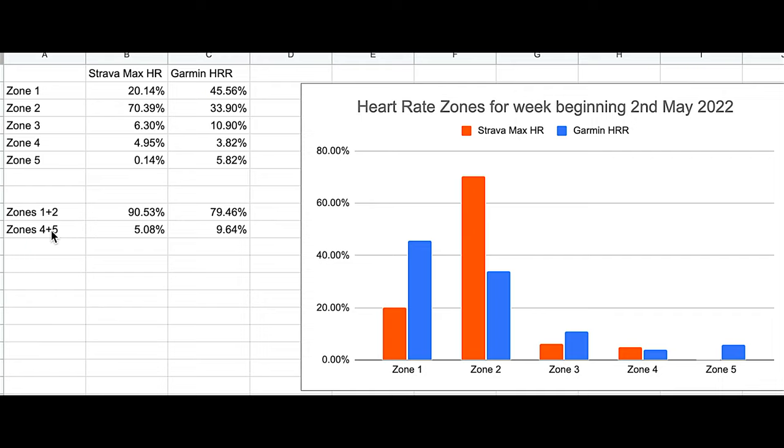And then we look at zones four and five. According to Strava, I've only done 5% of my running at a hard effort in zones four and five. But according to Garmin, I've done about 10% of my effort in zones four and five. Interesting thing to notice is that with Strava, I've hardly got into zone five at all, 0.14% of my running in zone five.